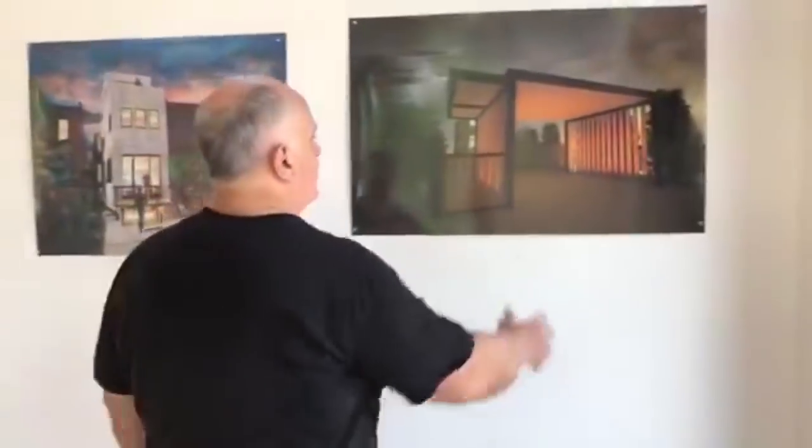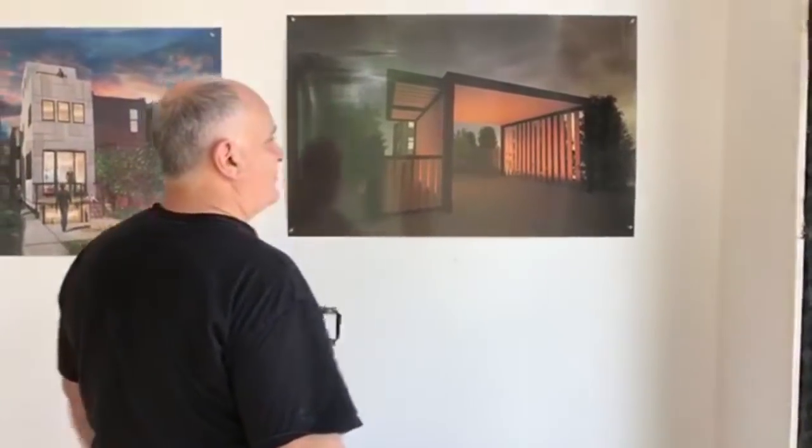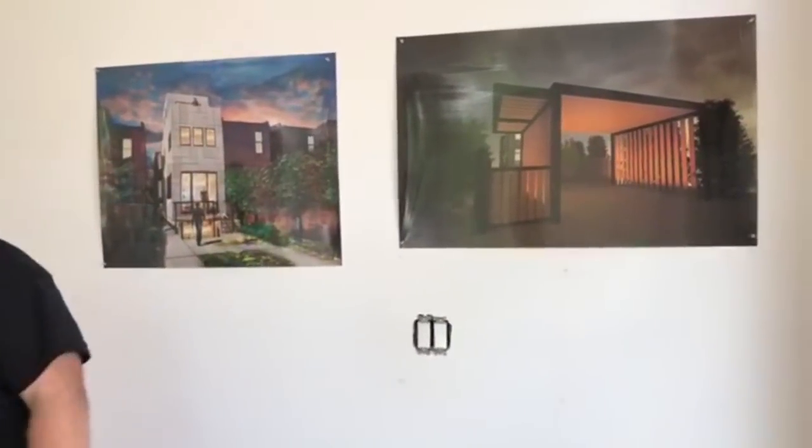So it's also, this is steel, and it does the job. Most people in Chicago that live in houses or apartments park their cars on the street. It's a challenge in some neighborhoods, but this has two car off street parking.